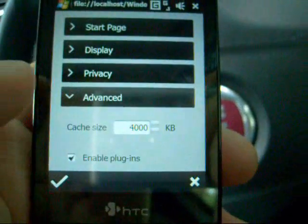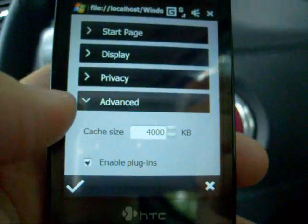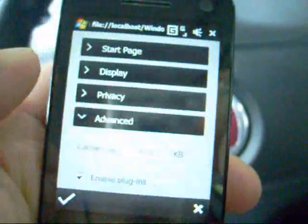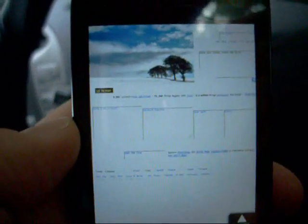And you can go into privacy and delete the temporary internet files, and you can go into advanced and reduce the cache size, etc, etc. Or that's the system status screen as well. So we can come back out of there, just click on OK, and we're back to the Flickr page, which again we can rotate around like that, and it rotates very, very quickly indeed.